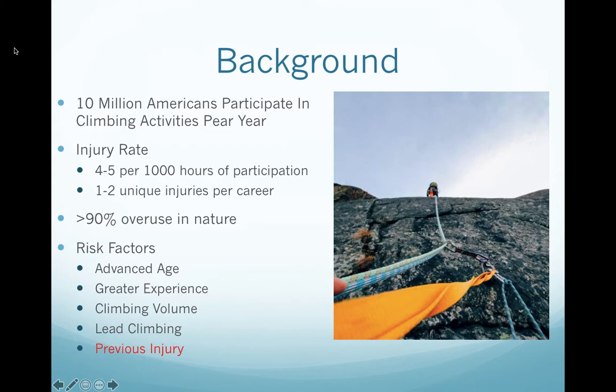Some of the risk factors, as you could imagine, for climbing would include climbers that are higher level, thinking about more of a lead climber, and also those that have more climbing volume per week or per year. They just have more chances to sustain an injury versus the climber with a lower climbing volume. As we mentioned, the number one risk factor would be a prior injury. Most climbers return to their sport before being completely healed, and that may precipitate either an injury in the same area or an adjacent area in the body.